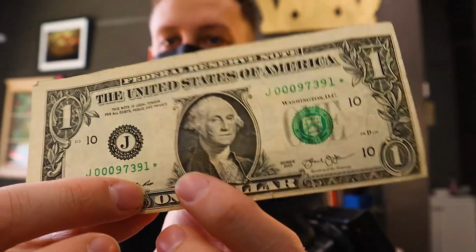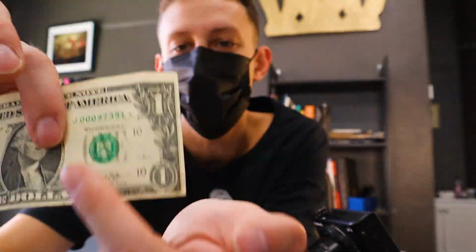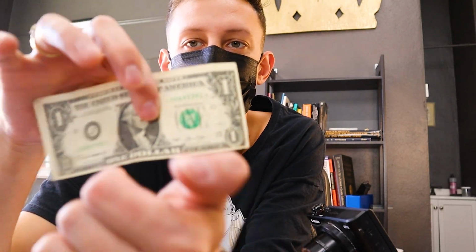So yeah, I can see the 0 here is bolded for sure. It's a star note, but it is circulated, and it's miscut down here. You can see it doesn't line up like a normal bill should. But it's a modern piece, and I have had such bad luck with notes that I just don't want to get overly invested in it, even for a couple bucks.